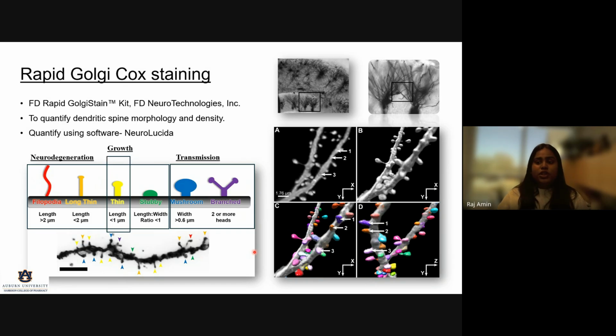Now, depending upon their shapes and sizes, they are classified either into neurodegeneration, where you see thin and filopodia-like spines, or growth, where you see thin but stubby spines, and lastly, the spines responsible for transmission, such as mushroom and branch. Now, as it suggests, when you have a healthy neuron, you expect to see more level of transmission spines, such as mushroom and branch. And when there's neurodegeneration, you expect to see more level of filopodia and thin spines.